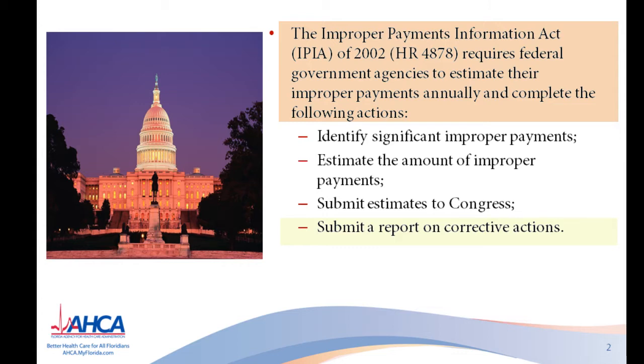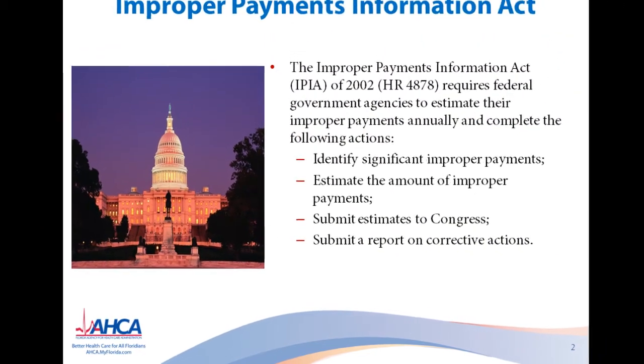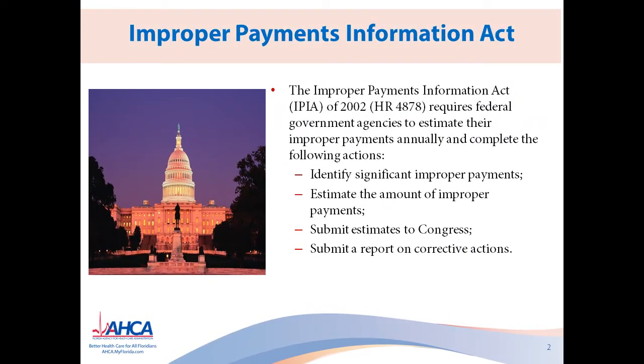As a result of the IPIA Act, CMS developed the Payment Error Rate Measurement, or PERM program, to comply with the IPIA and related guidance issued by OMB. All states are required by the Centers for Medicare and Medicaid Services to participate in the PERM program.